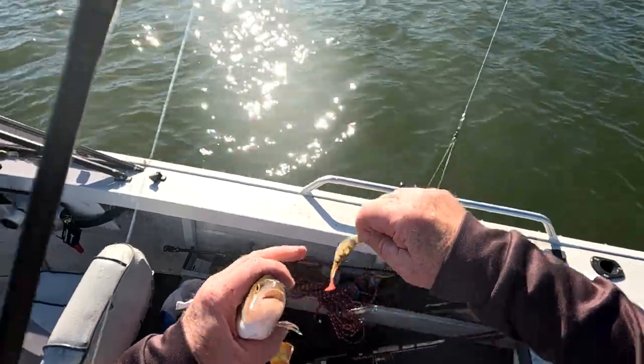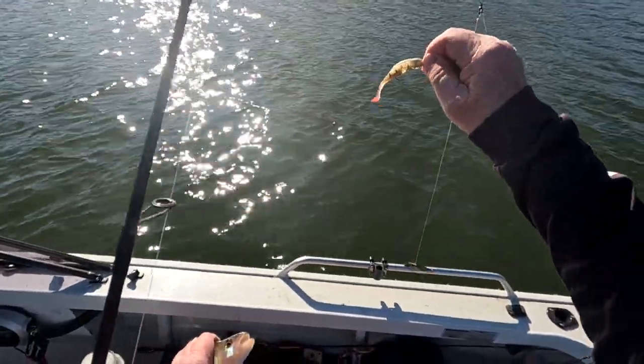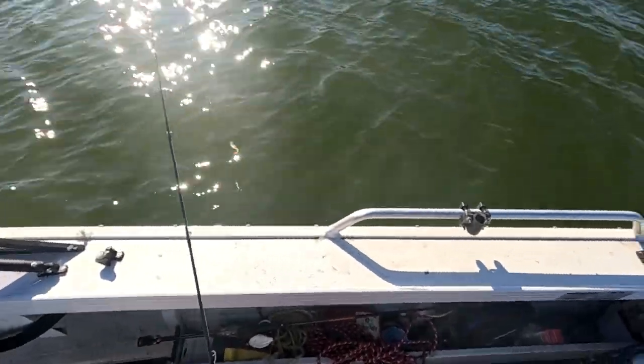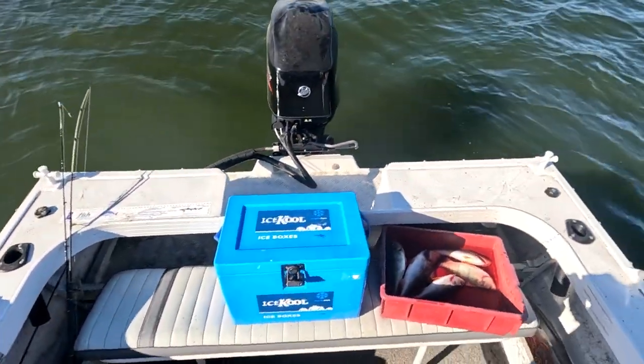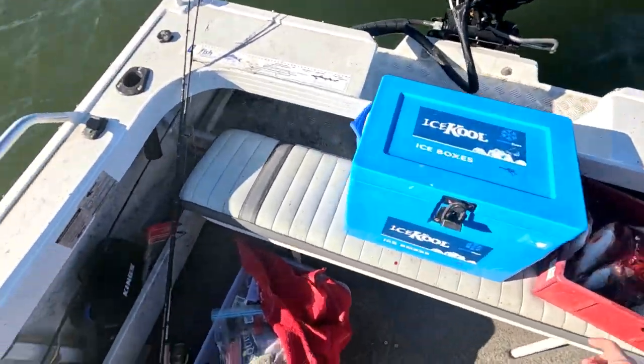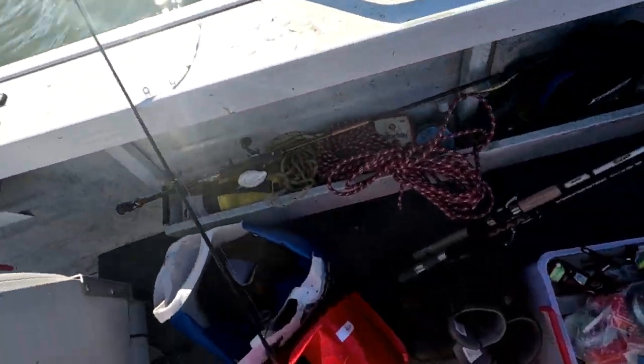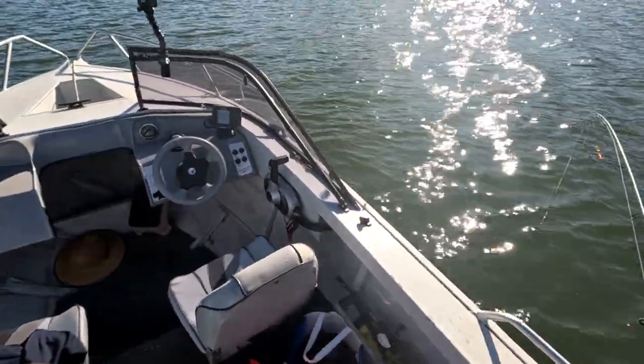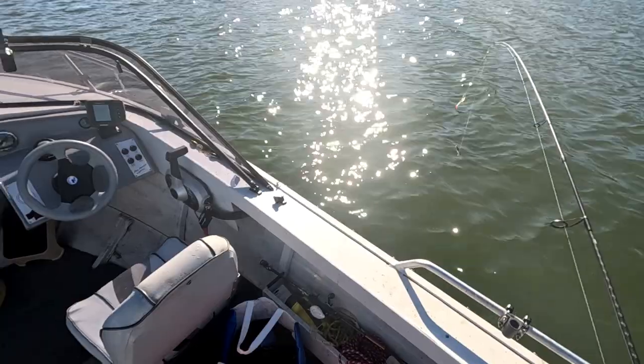Now, I would be fairly certain that their stomach contents, when I do them tonight, are going to contain small redfin, because that's what they're taking my presentations as, small reddies. So folks, this is the method that we're going to be using for the rest of the day.